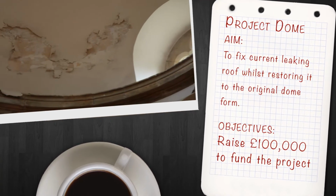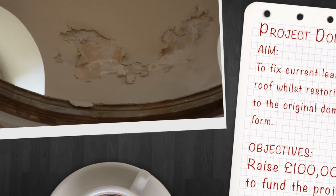We've drawn up plans to reinstate the dome. We've investigated where we can. We've spoken with builders who have given us the costings. We've spoken with specialist suppliers. We have a project figure of £100,000 which we need to raise, and any donations that you would be able to make would be very, very welcome.